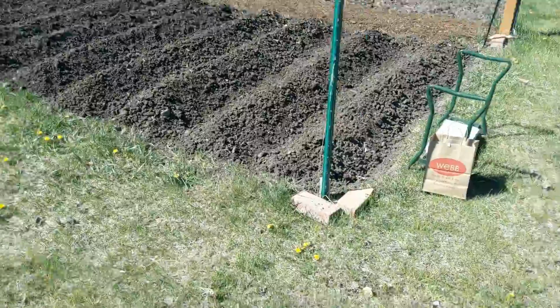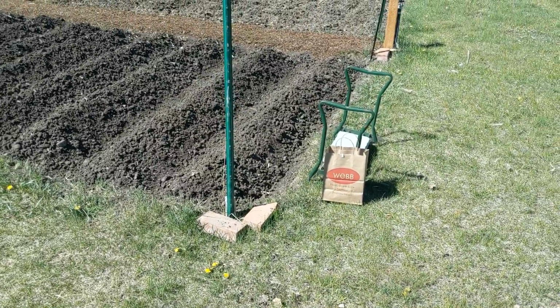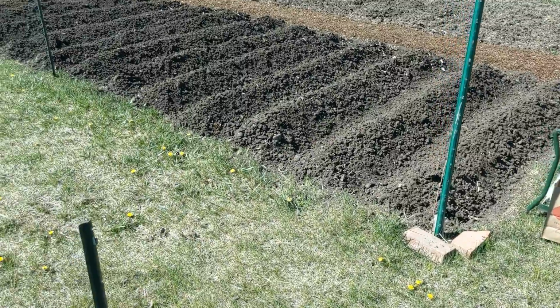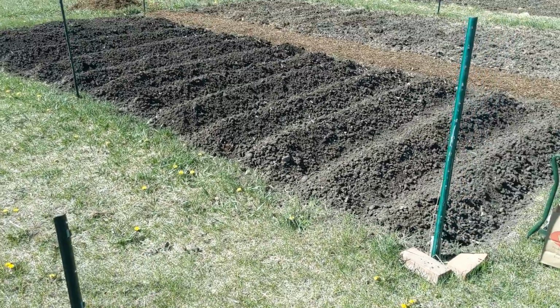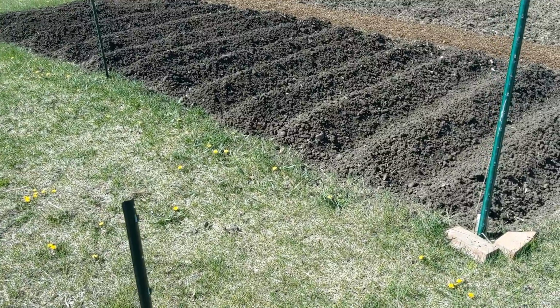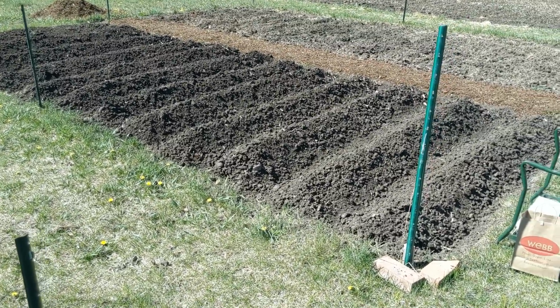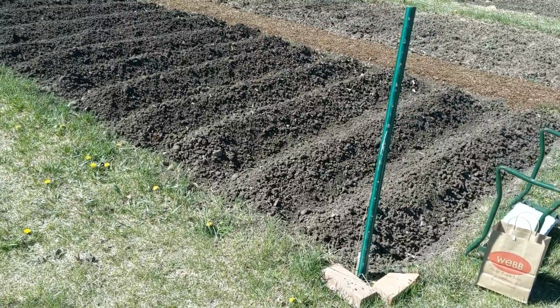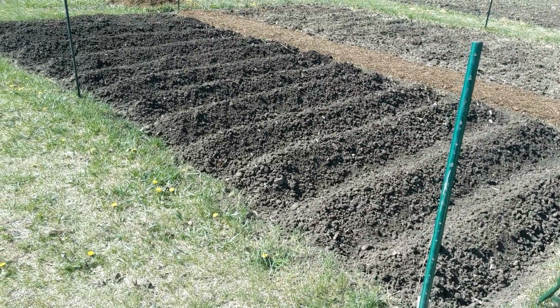Got my bag of seeds. I'm going to plant some peas, some onions in this part right over here. Somebody introduced me to this idea of having raised rows. It helps the soil warm up quickly in the spring. I tried it last year for the first time, and I really liked it, so I'm going to do it again.